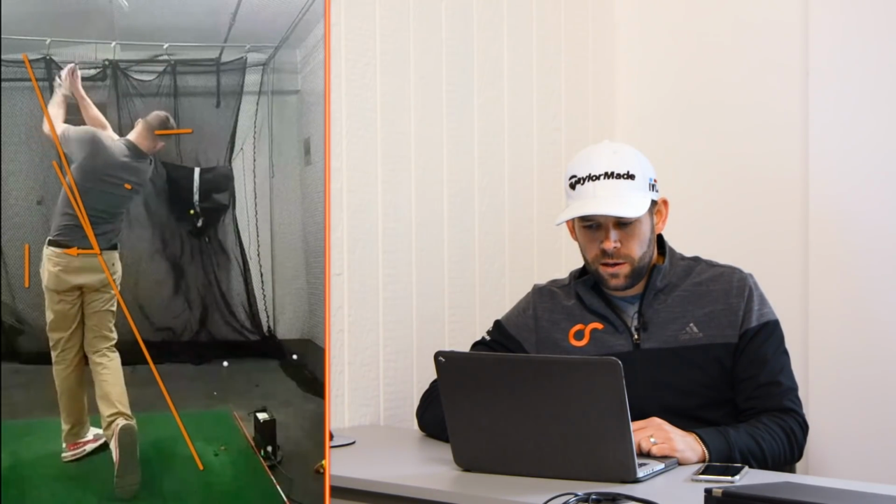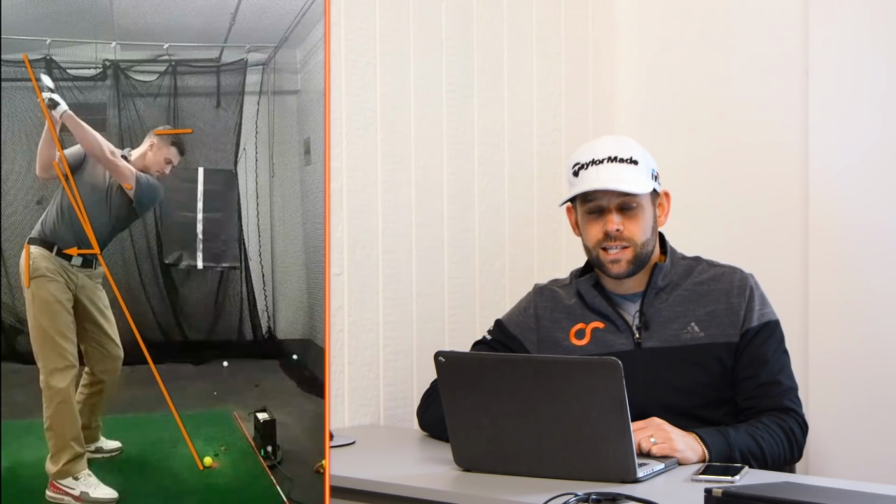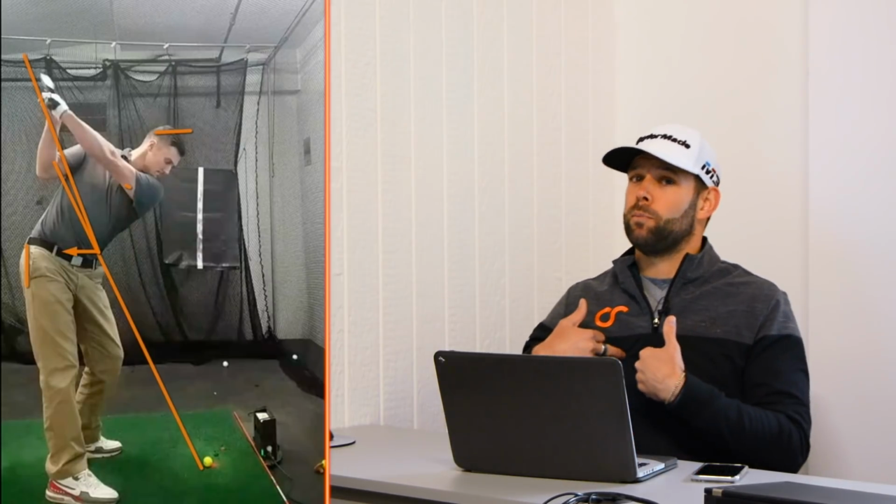I would potentially look at trying to just tighten up the top of the golf swing. It looks as if the club travels a little bit far. Again, I'd like to see this from face on. Be interested to see how his upper body moves.